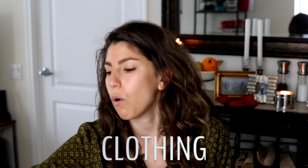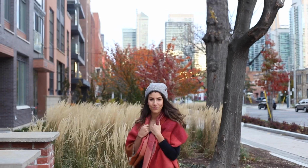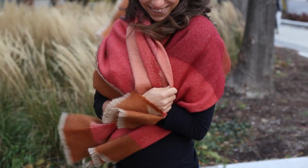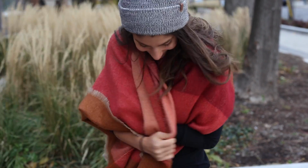Okay, so that's it for food. Let's do clothing. So you've probably seen me wearing this scarf in most of my pictures from September, October. I have been obsessed with it. It's a blanket scarf that I got at Zara, and really it's just an excuse to wear a blanket outside, and who doesn't love that? So I wear it literally everywhere, and I have nothing else to say other than the fact that I'm totally and completely obsessed with it.